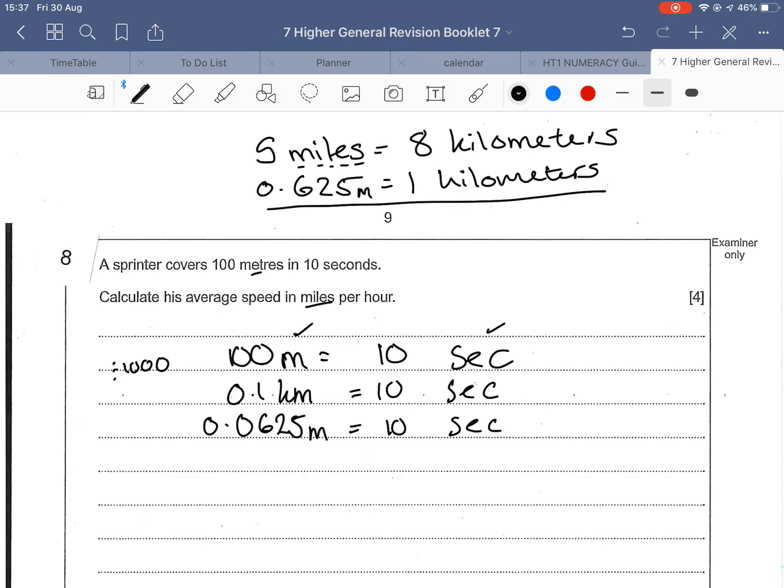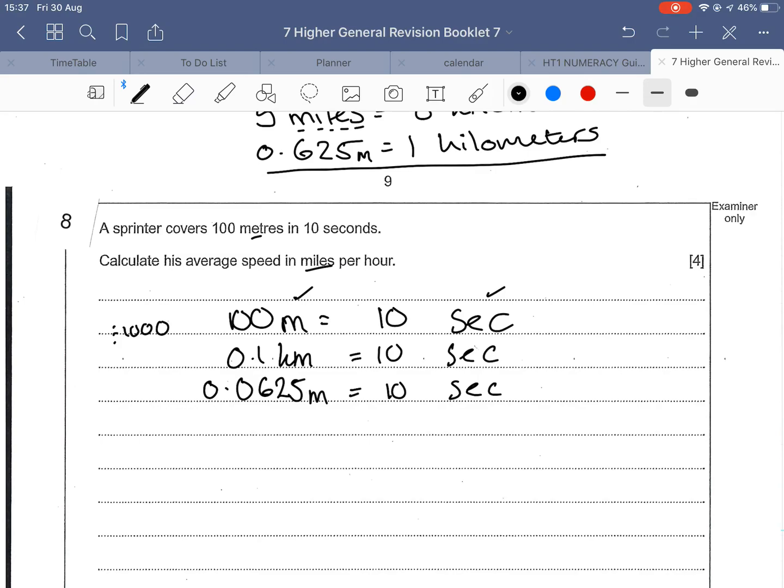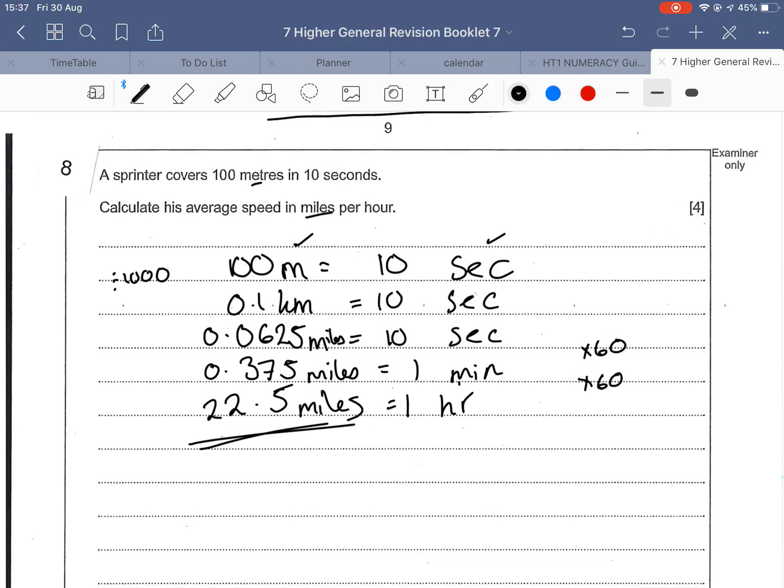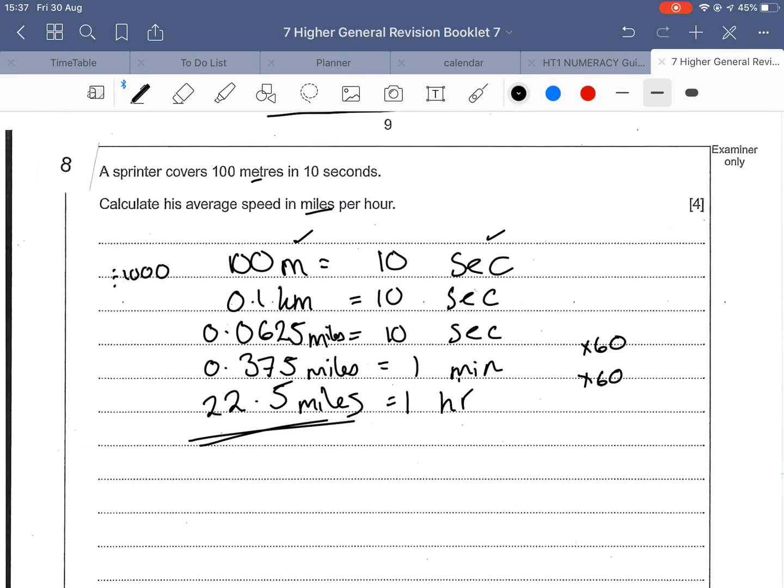So I've got it in miles, now I just need it in hours. So I'm going to go seconds to minutes, minutes to hours. You can jump if you want, but we've got lots of space, so I wouldn't rush myself. So obviously there's 60 seconds in a minute, so we're going to times that by 60, so we've got 0.375 miles. I shouldn't put m because that's like metres really, isn't it? So that's in 1 minute, and then obviously there is 60 minutes in an hour, so that is going to be 22.5 miles. So calculate his average speed in miles per hour, so he does 22.5 miles. So 100 metres in 10 seconds is the same as 22.5 miles in an hour.